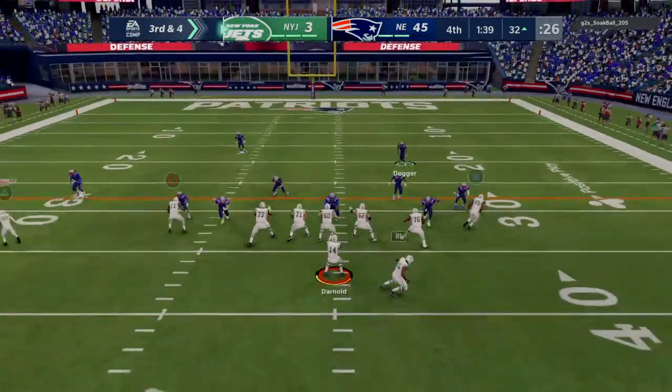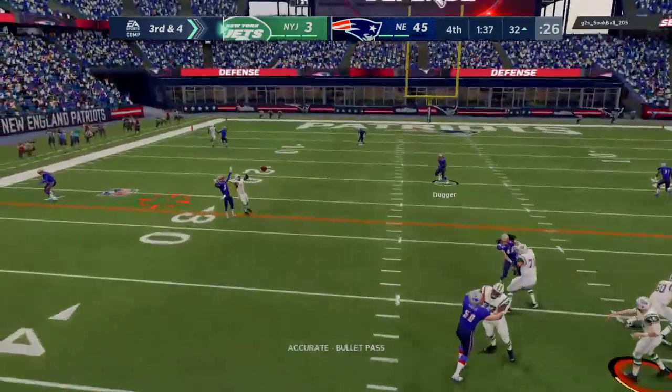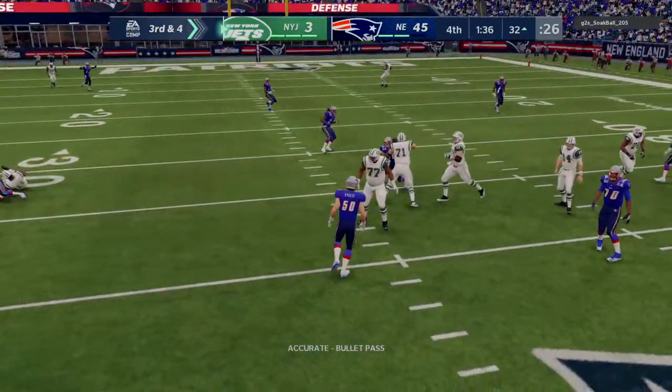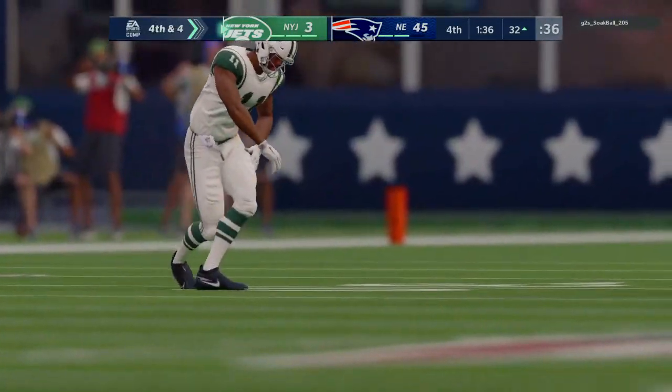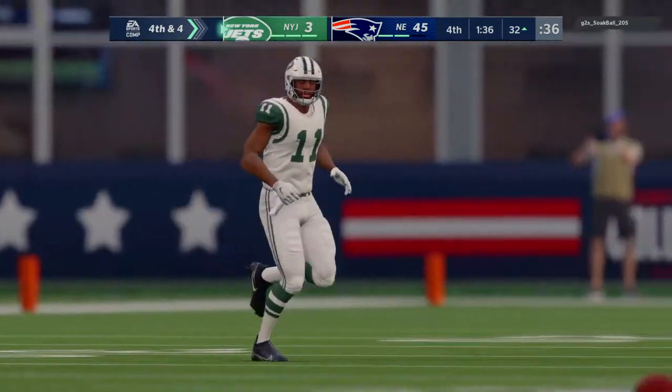Well, defensively, that's the mismatch that you want. You want to force a linebacker to try and cover your back out of the backfield, out in some open space. The linebackers nowadays, they run like backs, and they take a lot of pride in covering. What a nice play he made there in the open field.